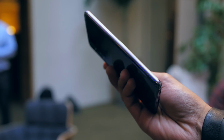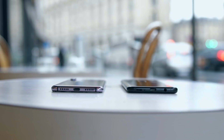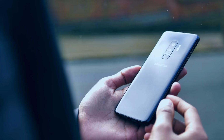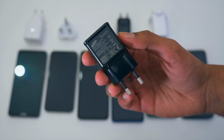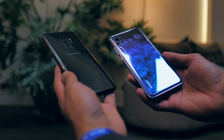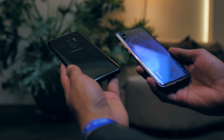Given that the P20 Pro is such a slim device, it's surprising that it has a 4000 mAh battery inside, which is approximately 15% larger than that on the S9 Plus. And not only this, the Galaxy is also blitzed when it comes to charging speeds, because it only supports a 15-watt charger, but the new Huawei P20 Pro supports 22.5. You're not getting a bad deal on the Samsung when it comes to battery, but you're getting a very good one with the Huawei.